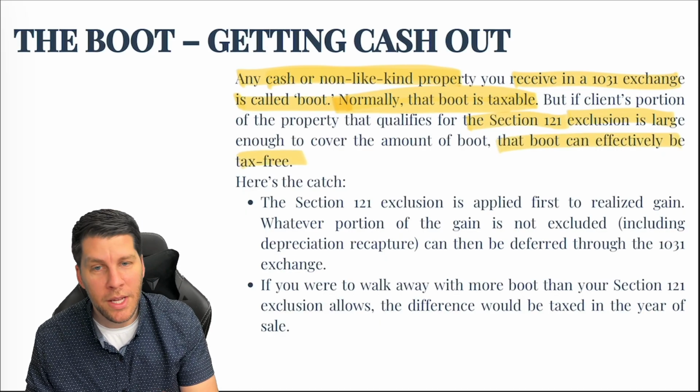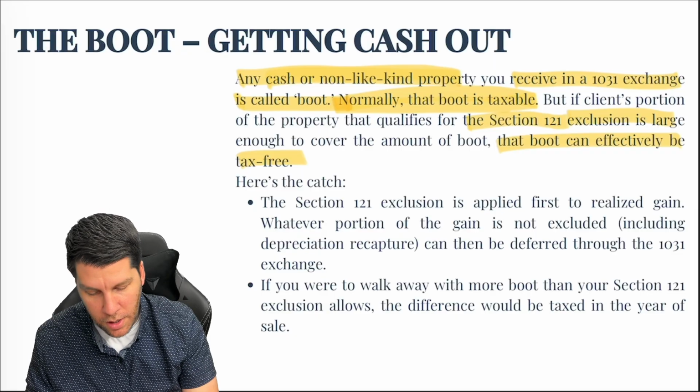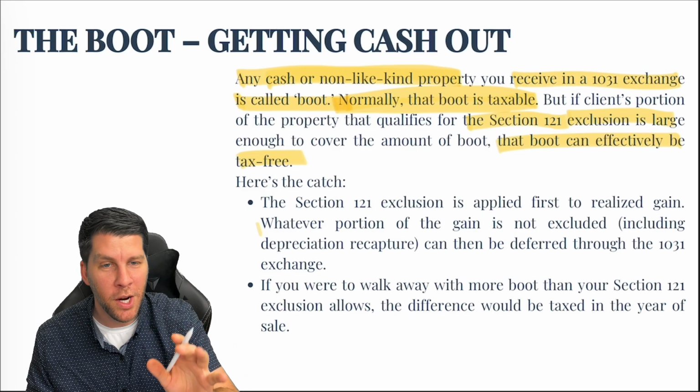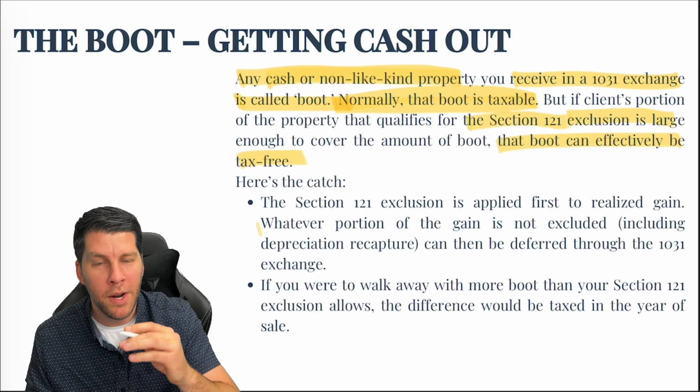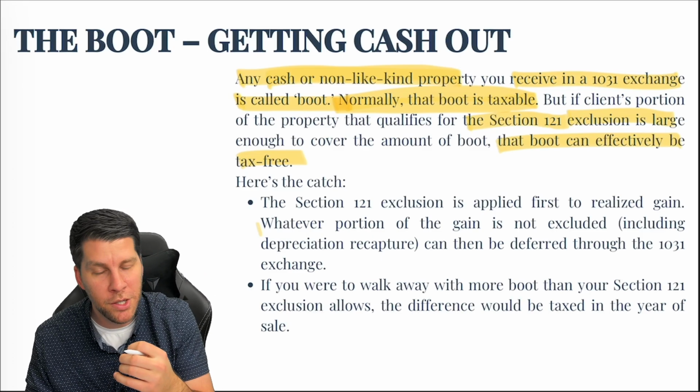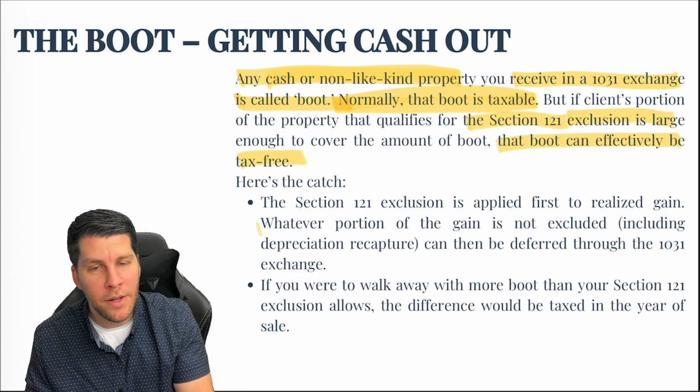The catch is that the section applies first to the realized gain, whether the portion is included or not, including depreciation recapture. So that's a little more details than we need to get into here, but essentially the 121 helps move up your basis so that if you eventually have to recapture the depreciation when you sell property C, that is helpful with that.